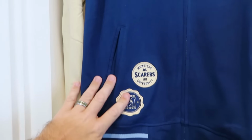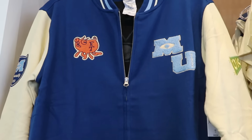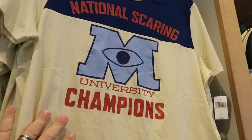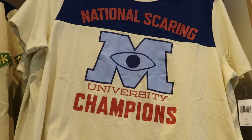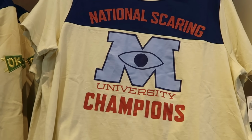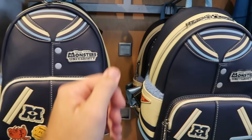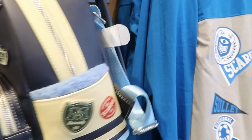Monsters University, lots and lots of different patches. Right over here is the adult size graphic shirt, National Scaring University Champions. This one is $35. And they even have the matching Disney Parks Loungefly bag. Again, just like your football Letterman jacket, super duper soft material. Let's see what we got with the Pride of Rooney. This one is $88. It says National Scaring University Champions on the backside.